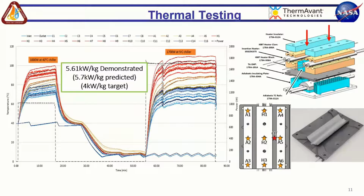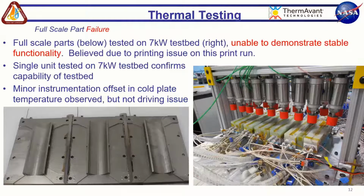And we did run into an issue in testing the full scale 5 kilowatt system. We created a test bed capable of testing quite a lot higher than the 5 kilowatts, with some headroom, and demonstrated that the test bed was capable. But for some reason, on this particular print run, the overall OHP system demonstrated some unstable performance that we weren't able to determine the cause of within the time frame of the phase 3 effort. So we do have a follow-on project, and we're going to continue to explore what caused the issue we saw with this full system, but we didn't have time under that contract to run that issue to ground.